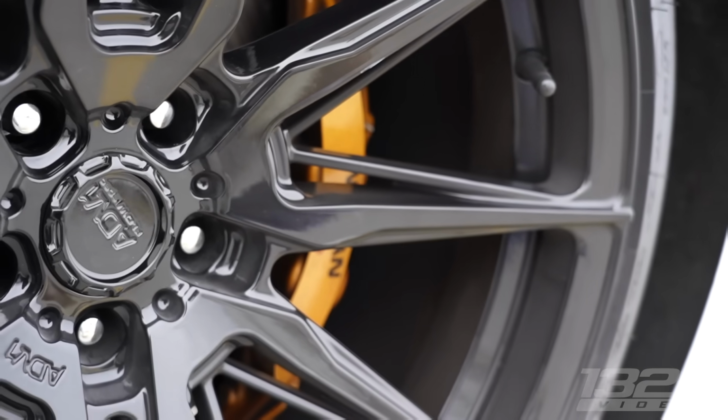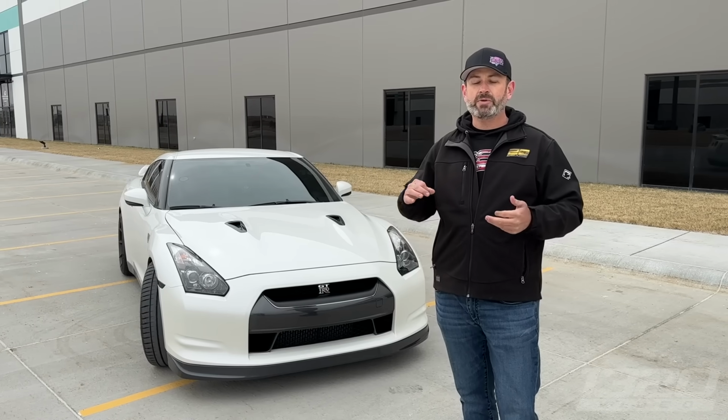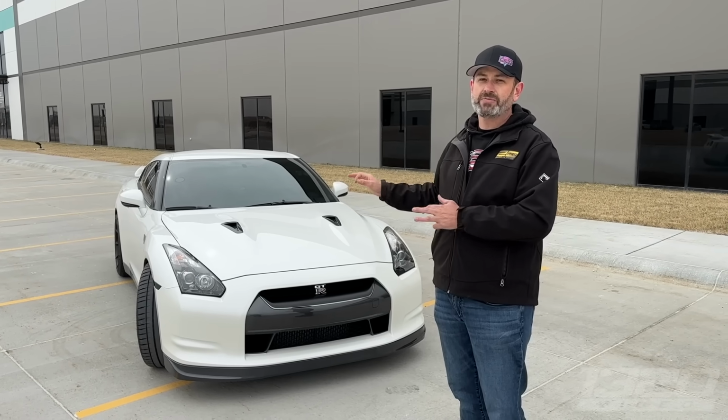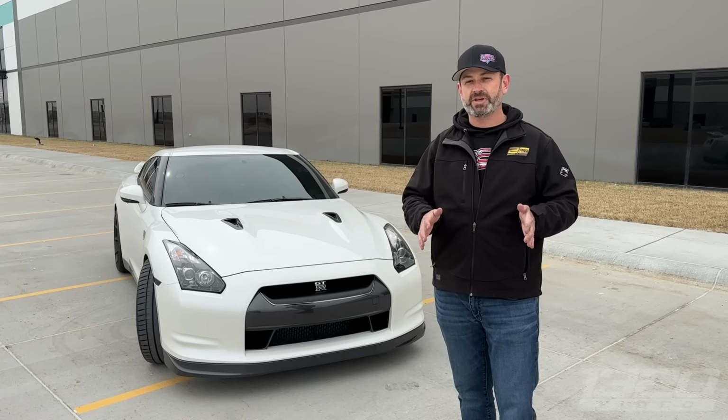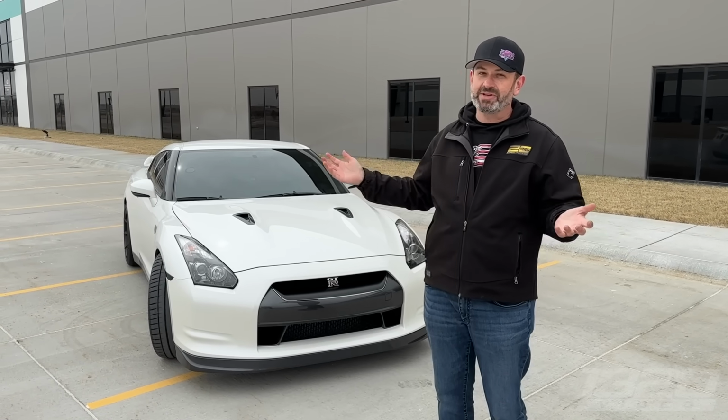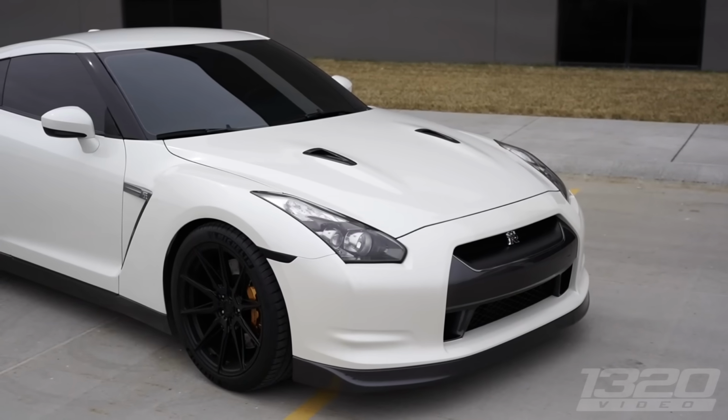We didn't want to cut the fenders. We didn't want to put a wide body kit on it. We didn't want to do a crazy wing or anything like that. We wanted to have a really nice, clean, beautiful street car, and I think our fans are going to appreciate that. And to make this car a proper street car, it's obviously not stock because this is 1320 Video. This is what we call a full bolt-ons GTR.